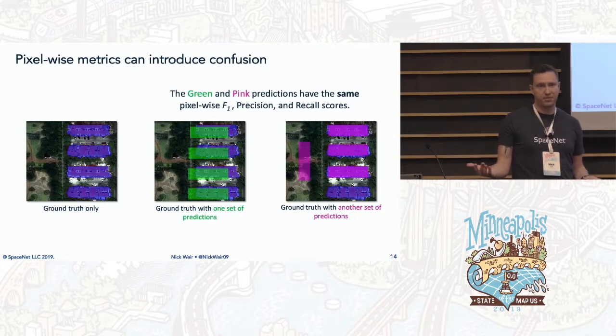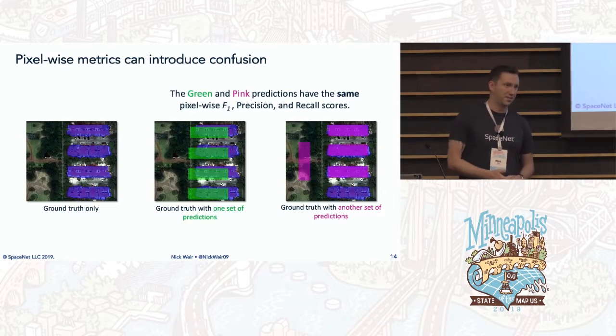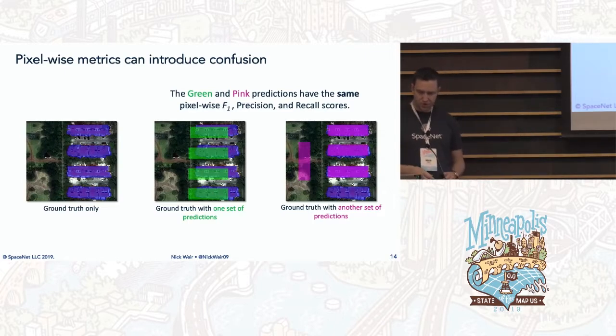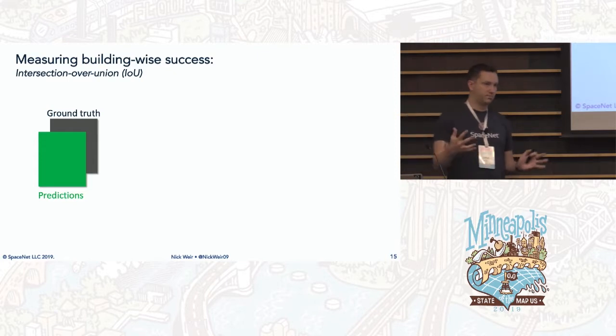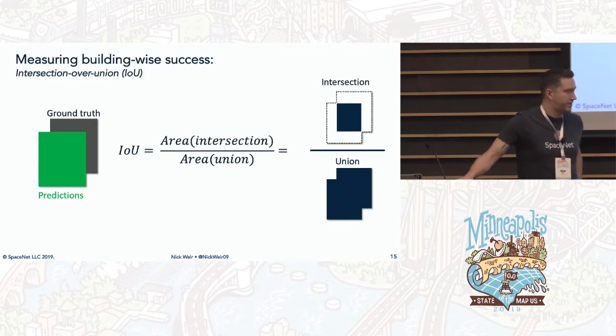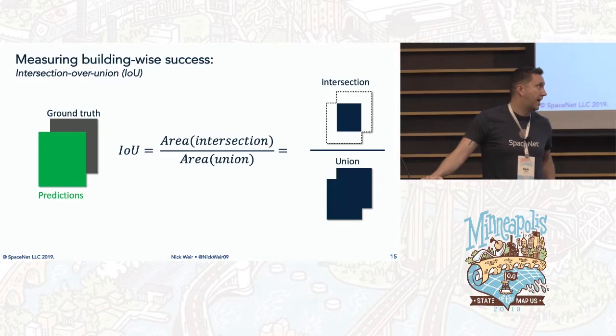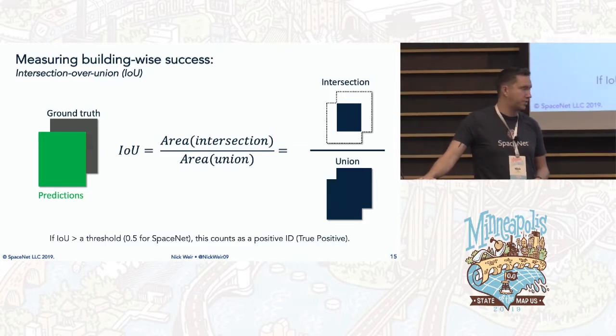And this is a problem if you want to be able to distinguish between maybe the footprints being just a little bit offset versus a really substantial misprediction. And so what we use is a whole building-wise or object-wise identification algorithm, which is an intersection over union metric. I won't dig into this in too much detail, but it's essentially measuring what fraction of the pixels between one prediction and the ground truth that it overlaps with overlap out of those two. And we set a threshold for the SpaceNet challenges saying half of them have to be overlapping, pretty much, for a building to be called correct.